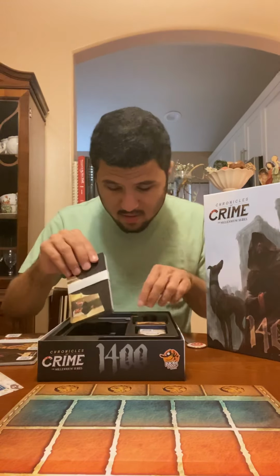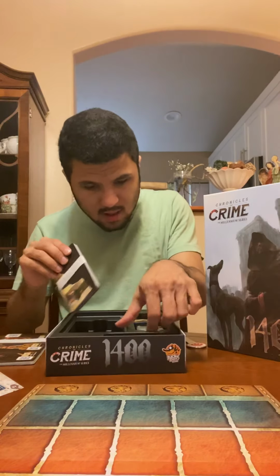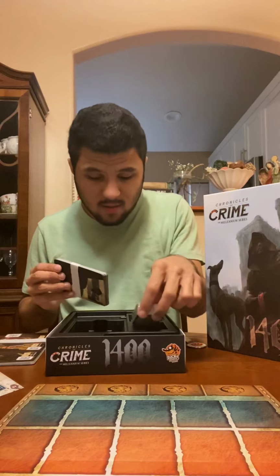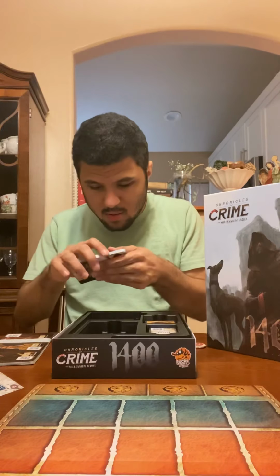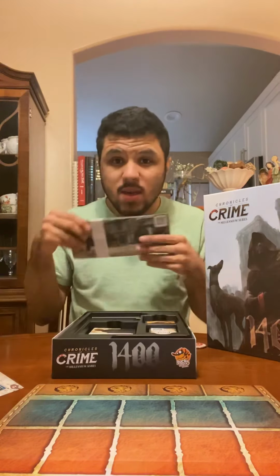Like the sentence. The people. These tiny cards must be the star and evidence cards. But before we look at those, we gotta look at these first.